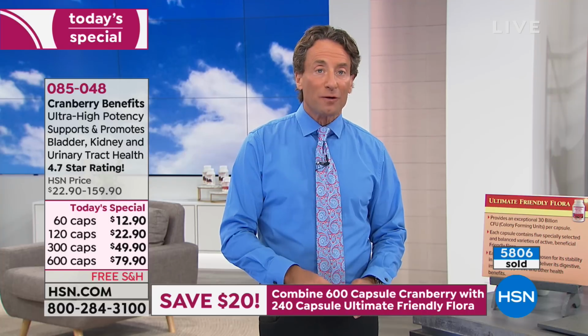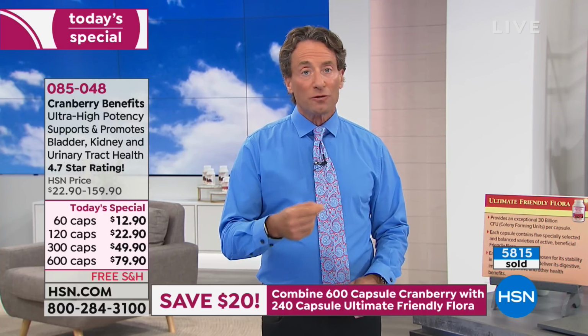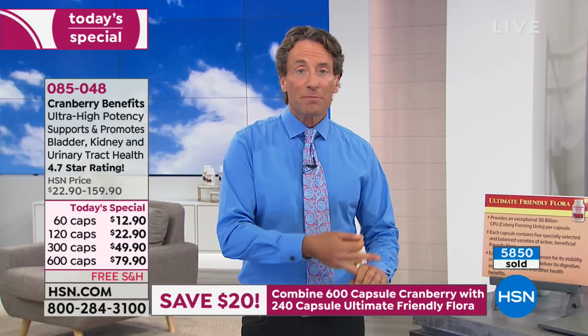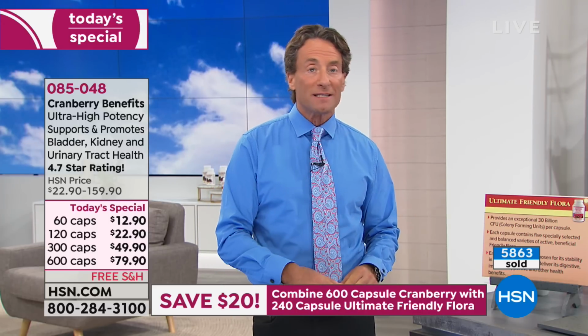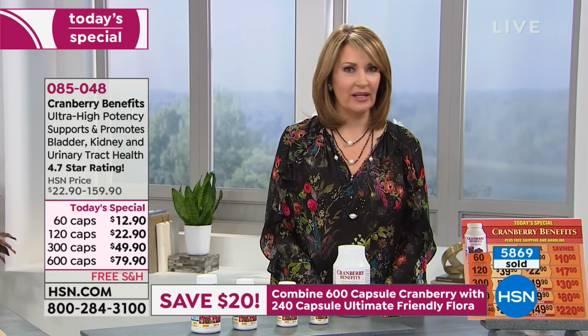And to get that for a little more than a dime a capsule, and even when you're looking at the Ultimate Friendly Flora, at those potency levels, we have a 5 billion colony forming, our regular Friendly Flora. This is 6 times the potency. And at today's value, I think it's barely double the price. So you're getting 6 times the potency for double the price. That's what a Today Special is all about. It's outstanding. It really is.